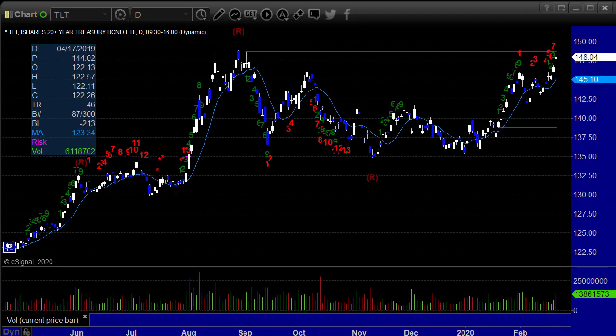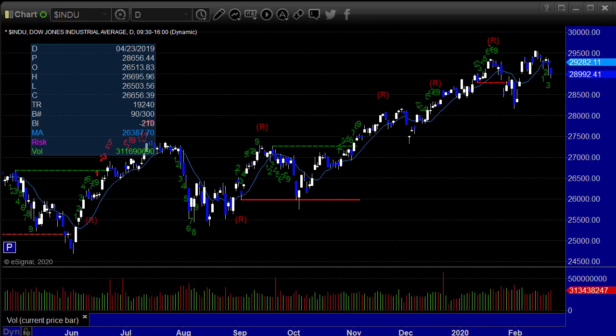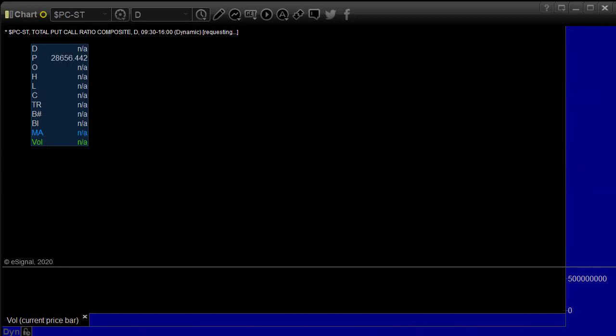TLT, the 20-year bond ETF. Look at that. How's that for a big cup formation? Talk about rates being at lows. This is the 20-year. Ooh, this thing breaks out. Looks like it, huh? Dow down just 227, and that's it.